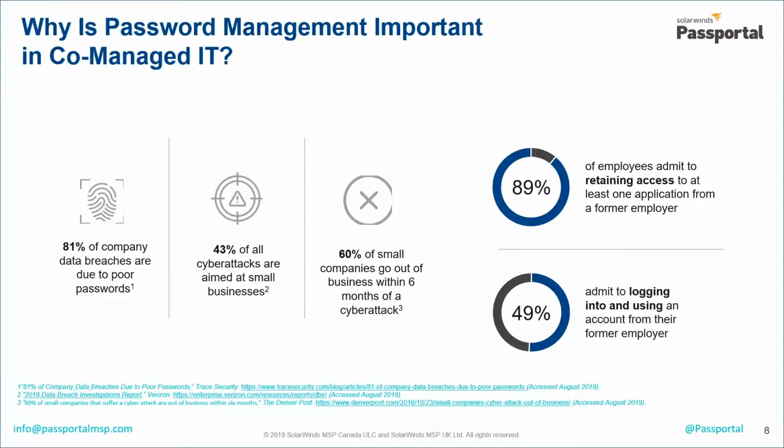The other part of it is IT overall is a high turnover industry, whether it's in your MSP and IT service provider company, or in your end client's business and organization. You now have two separate teams and two organizations that are experiencing turnover at their own independent rates. And as you have more people cycling in and out of that organization or that total bridged team, you need to realize that some of these stats remain, again, that if somebody's used a credential that hasn't been changed, nearly 90% of them are retaining access to at least one of the applications or services, and 49% are still admitting to logging into and using those accounts from their former employer. So this is where it becomes ever more important when you're dealing with the heightened risk of people turning over in the organization or in your business, and the risk to the client at the end of the day.